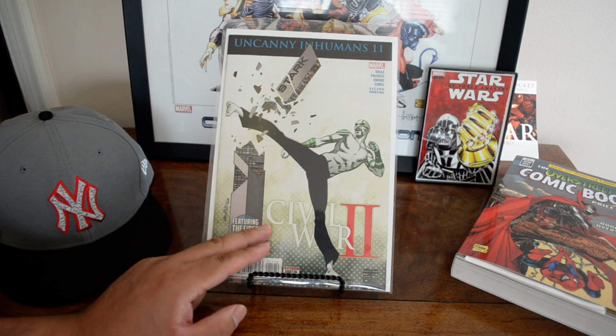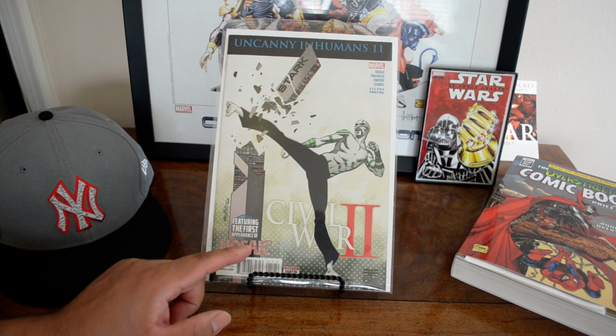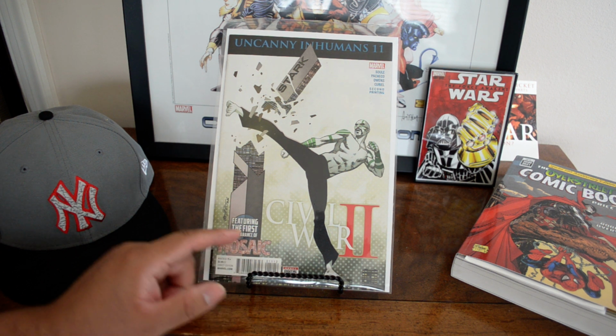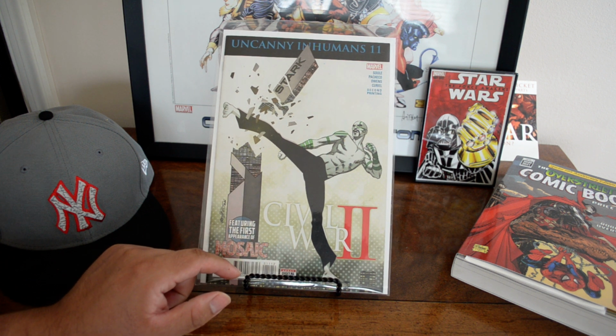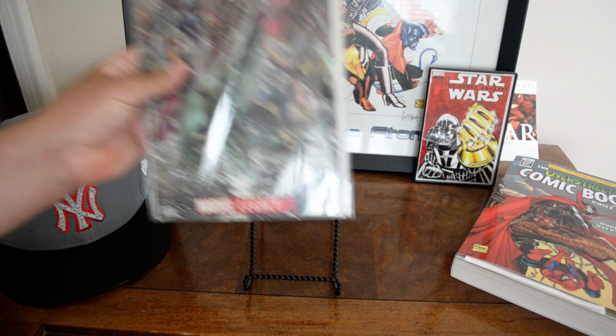So I found this Uncanny Inhumans number 11, first appearance of Mosaic. This is the second print, and the second print's kind of hard to find. You can tell it's the second print, one from the barcode, but two, it has this little logo here. But yeah, just a first appearance. You never know what's up with those.